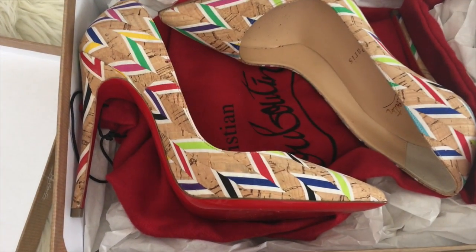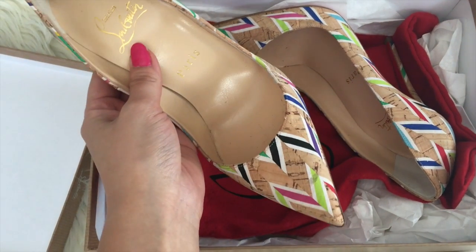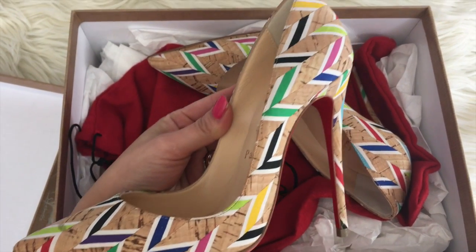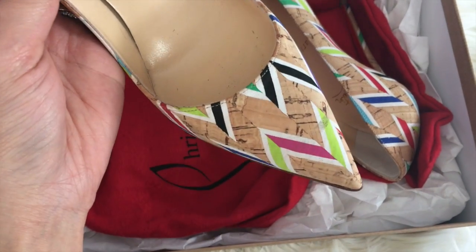So moving on to the shoes that I got on sale, I ended up getting 3 pairs of Louboutin on sale at a really good price. The first ones are the So Kate, and they are so pretty. These ones are the 120. They are a cork material with pretty painted stripes on it. I love the So Kate. I think it is such a gorgeous shoe. And like I was saying earlier, you're not going to find the nude or the black So Kates on sale, but you will find really cute patterns or colors.